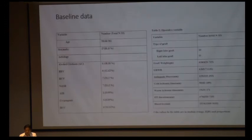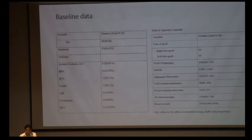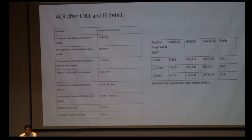So we tried to look into the frequency and functionality of Tregs during the course of engraftment of LDLT. These were 33 patients with various etiologies. Predominant was obviously alcohol, but there were viral cases as well, and some of them had hepatocellular cancers as well. And this was just their operative profile. In terms of ACR, one episode of clinical ACR was seen in 24% of these patients. Two episodes were seen in 9% of the patients, and the total number of patients with clinical ACR in the first 3 months was 33% with us. Out of this, only 15% needed steroid pulsing, and the median day to ACR was 13 days. Median day to clinical ACR after the first month was around 60 days, and out of this only 5% were biopsy proven.